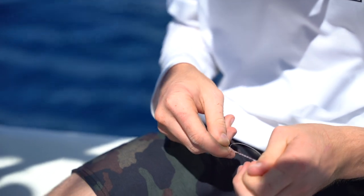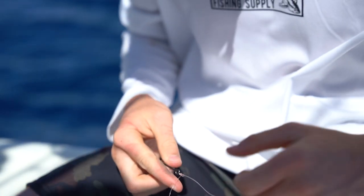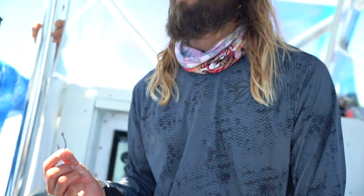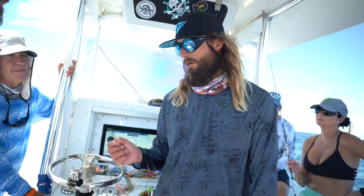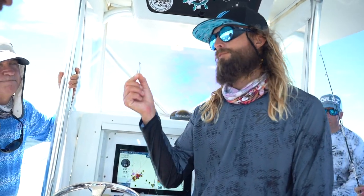So out here we're gonna use 40Js. Okay, these are called 3407s. This is my staple hook. I use this hook for everything. I do not like circle hooks. I hate circle hooks with a passion. J-hook's been around since fishing has been fishing. Doesn't fail, it works. Why change it?